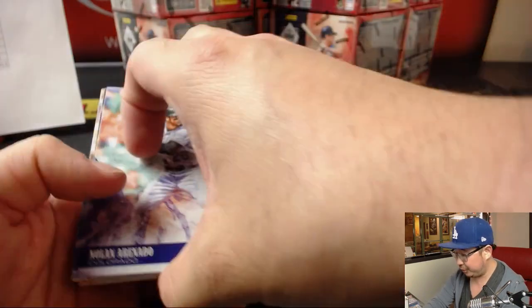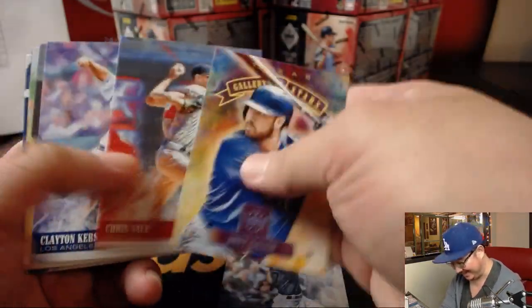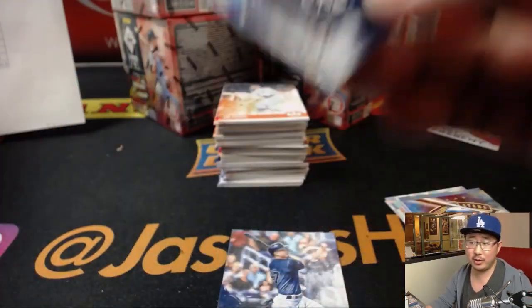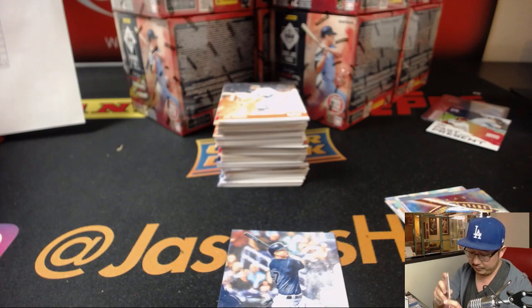All right, good luck, everybody. Pick Your Team Two, box number whatever, three or four, something like that. Ozzie Albies, two color dual relic original materials for the Braves. EA with the Bravos.